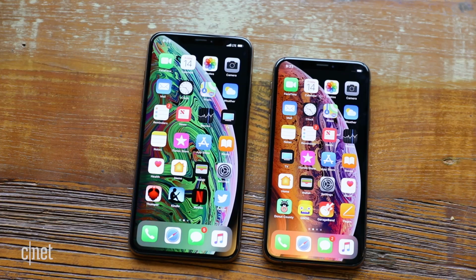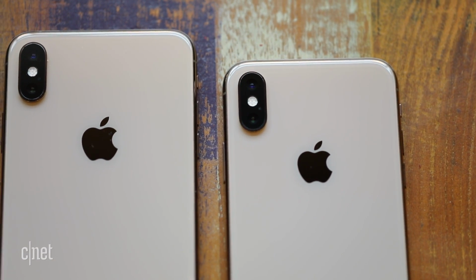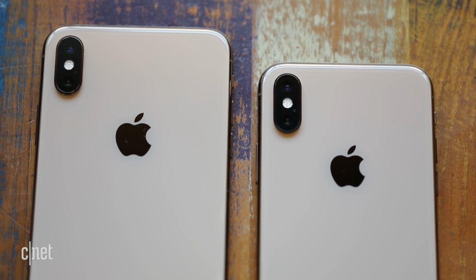Now, the fact that the iPhone X has been improved with 2 new models in less than a year since it debuted in November is great. And these are a little faster, and they've also got better cameras, and they feel good, and Face ID is faster. But they're not the only game in town.